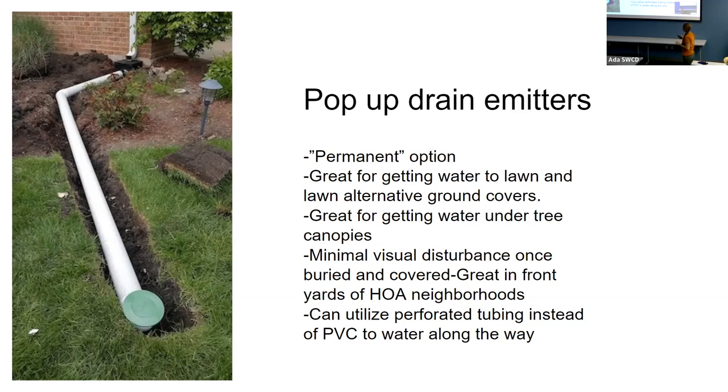Any questions on these? They don't actually pop up like a sprinkler, it just bubbles out, so it's more like flood irrigation. So you want to make sure that's being captured somewhere, whatever your end terminating point is for this. You don't want that to be just running off into the street, which is often what we see from these. They put them right at the very edge, I'm not sure why they do that, actually. I couldn't explain it if I tried.